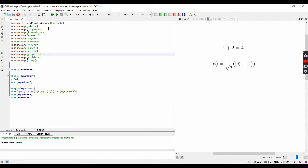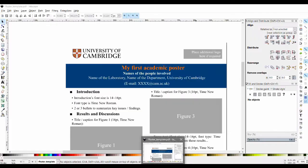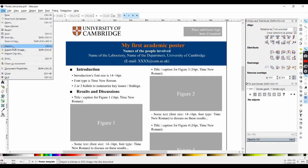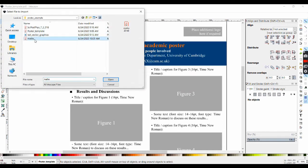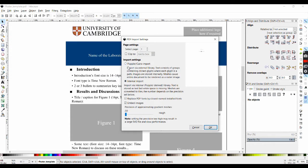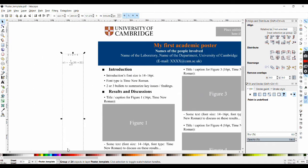Then when we generated the file, it got saved to PDF, so we can import it back in Inkscape. Let us go to our poster, and let us now click import the file called maths. And an important thing is that you need to change the import settings to this Poppler/Cairo, otherwise you'll have some problems with fonts. We want to use the original font. Okay, there we go. Here are our equations.